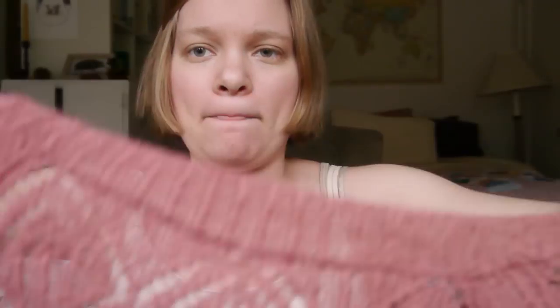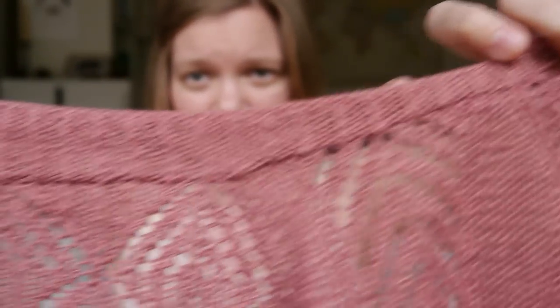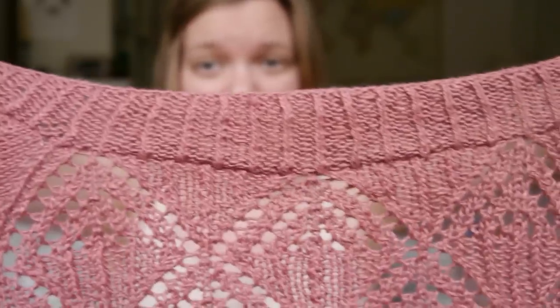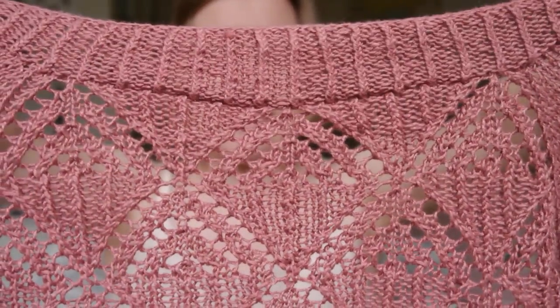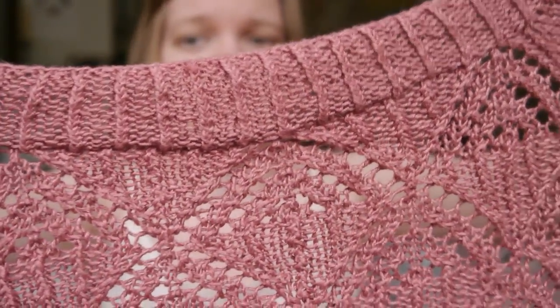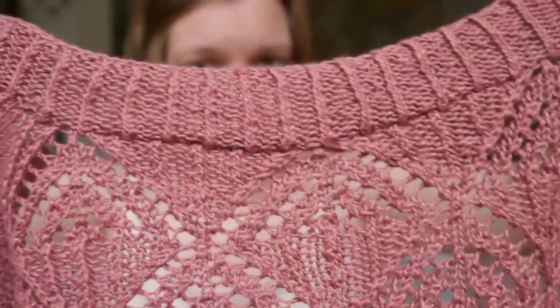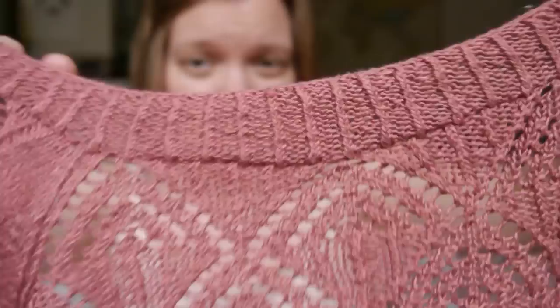Okay. So in this case, hopefully you can see that this ribbing is quite short and this ribbing is quite deep. And in this case, I did use short rows, not a bind off. So I have done it in the neckband before, and that has a similar effect. Basically, I just want more height in the back.